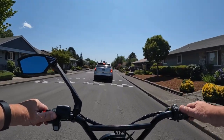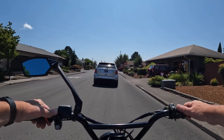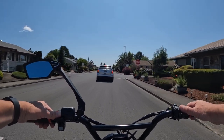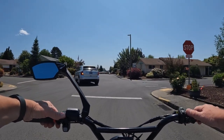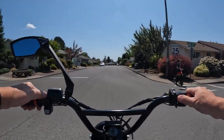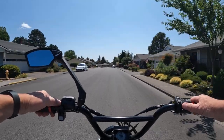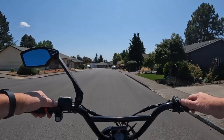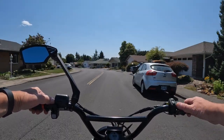I'm not sure what the fastest I've gone on the Grizzly is. Probably 37 or 38, I'm guessing. I know for sure, like the Rad Rover that I have, that one I've had it up to about maybe 25 miles an hour tops. It's not a speed burner for sure.